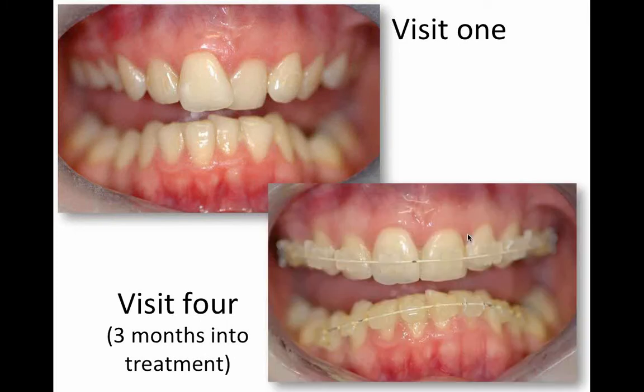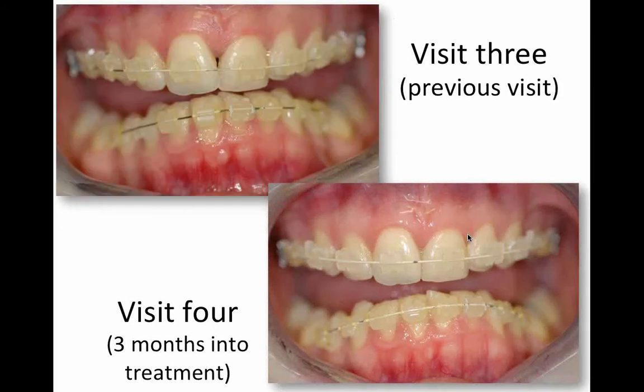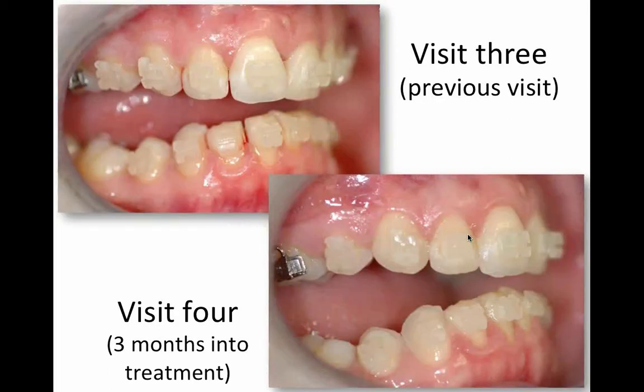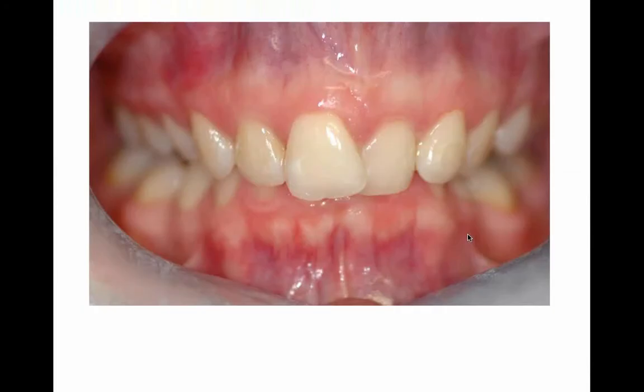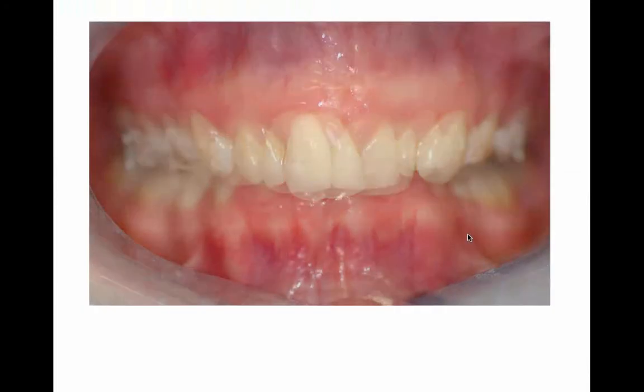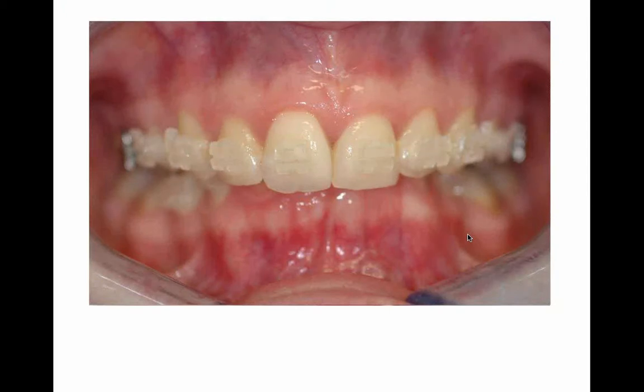Natasha's 4th visit, and that's what it looks like now. So you can see here that's where we were previously. So you can see the spacing is closed. The centrals have pretty much aligned themselves quite nicely. So that's where we started from, and this is where we are now. So at this stage, Natasha says, I really like this result. Can we please take the braces off?